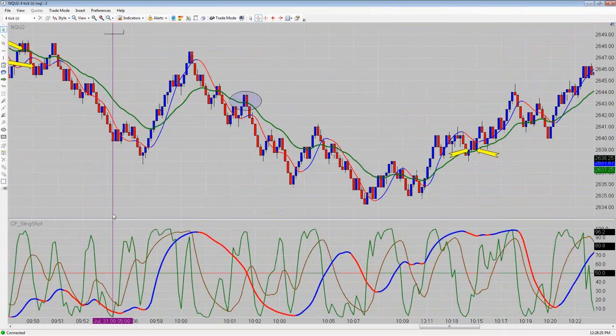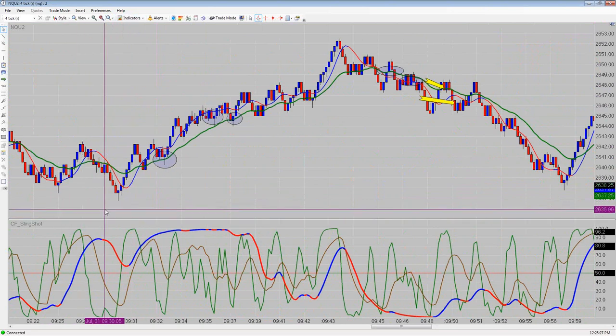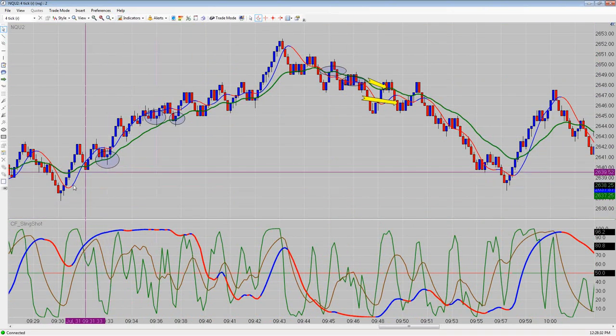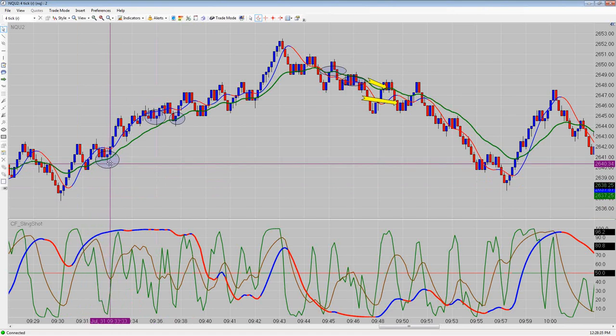Move on to the next trade. Alright, here we go. This was the NQ. The NQ had a ton of opportunity this morning. I only got a few ticks out of it. Well, I got 5 ticks out of it, but it did have a ton of opportunity.